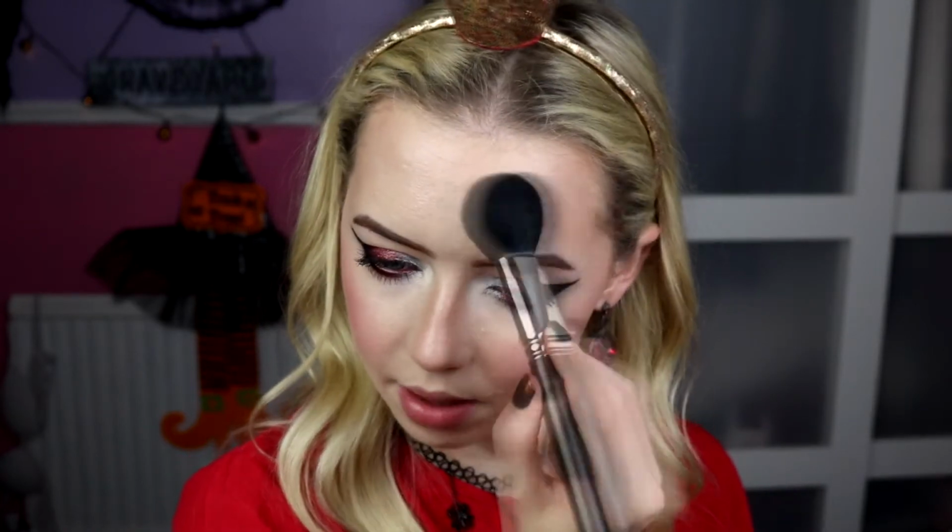So then I'm just going to take my Next to Nothing powder from MAC. I'm just going to pop a little bit of that on my face, just to set my makeup. Just where it mostly needs to be set. I do kind of set everywhere, but very lightly. I don't pack it on. I don't bake or anything like that.